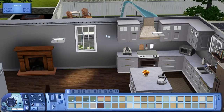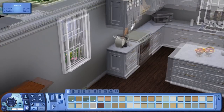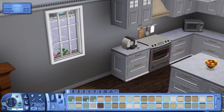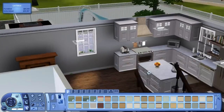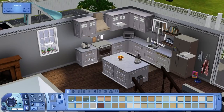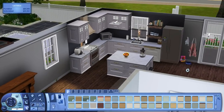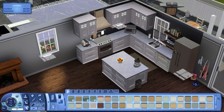But this one right here is my favorite, with this molding right here with the little thingies on it. I don't know what it would be called, but I really like that, and I just feel like it looks really nice with everything. So I think I'm going to use that in this house. Right here though, for the kitchen, I think I might use something different. Or maybe I'll leave the molding in.